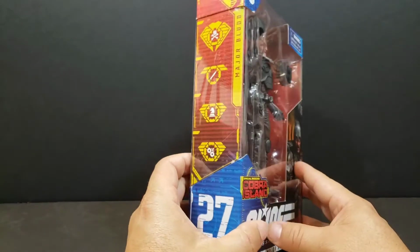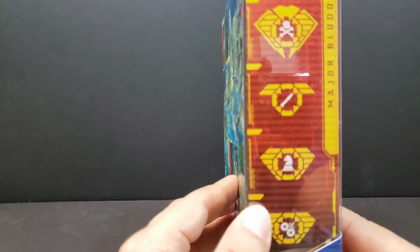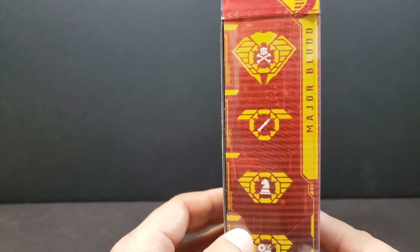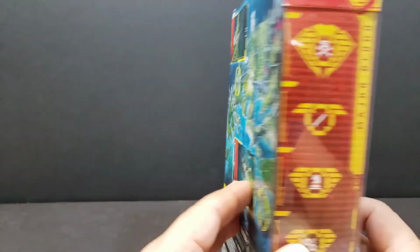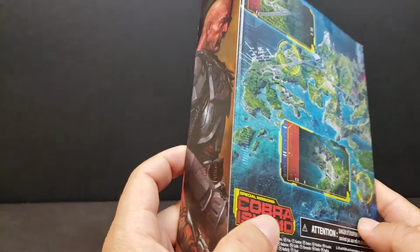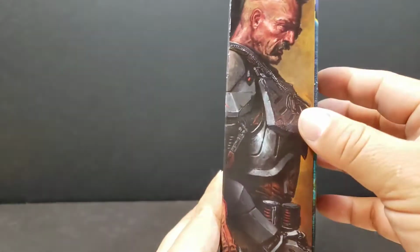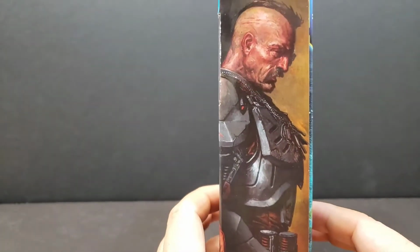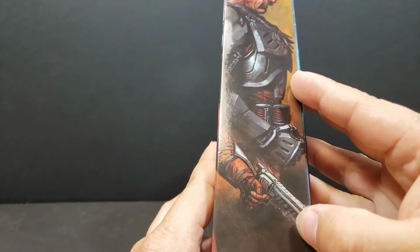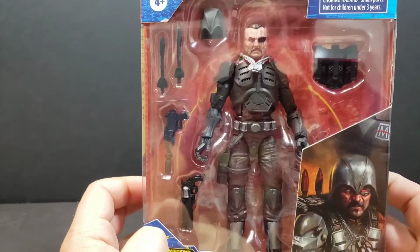Let's look at the box itself, which is pretty cool. Like I say, I don't really collect this line, so for me this is kind of nice. Now I do know that it's made by Hasbro, which made Transformers, and that's a line that I'm really familiar with. And as you can see, it has a lot of similarities with what they're doing with War for Cybertron, which has nice, beautiful artwork. As you can see, Major Blood in there, which is really nice artwork that they have made. Now, as you can see, the figure in there, pretty cool.